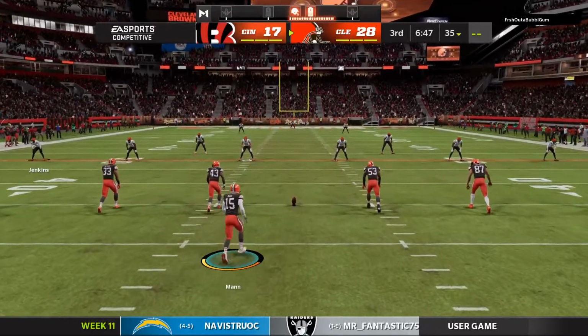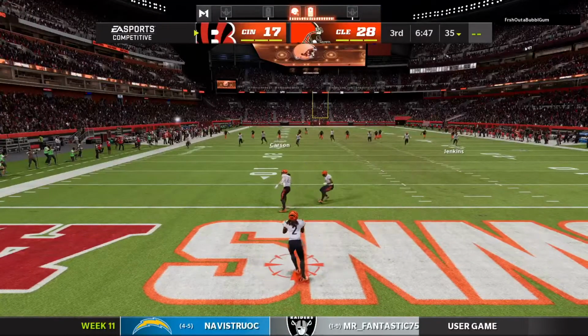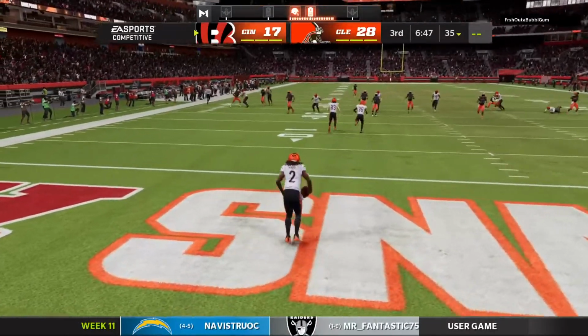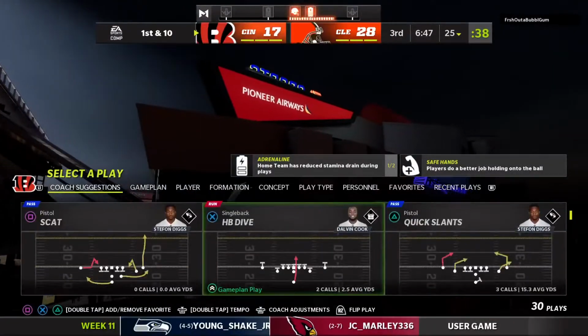Set now to kick this one away, and off it goes. And he'll just take a seat, and the drive will begin at the 25-yard line.